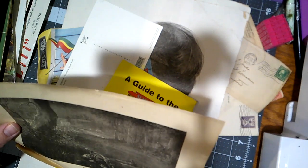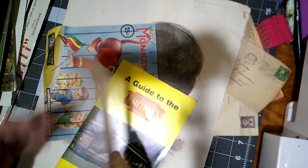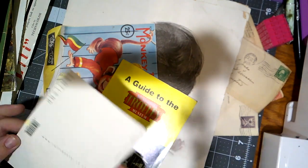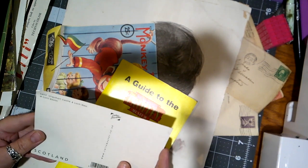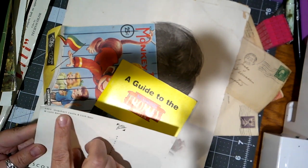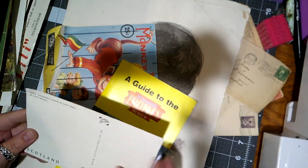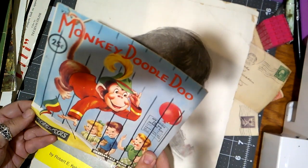Here we have a book page. Ralph thinks of home. A fallen soldier in this picture. Postcard of a crumbling down old castle in Scotland. Urquhart Castle in Loch Ness. Monkey Doodle Doo.